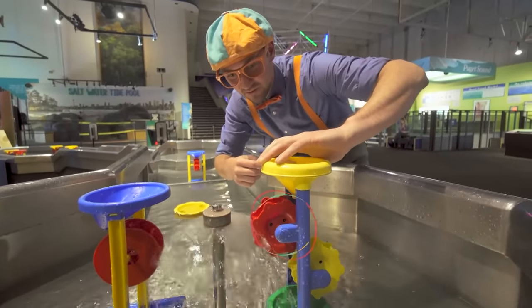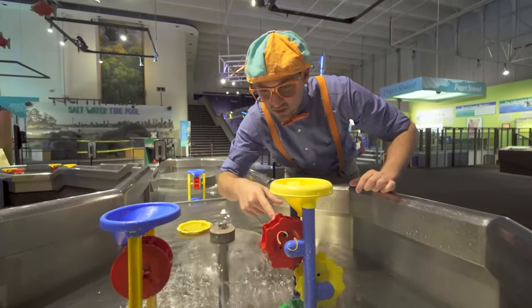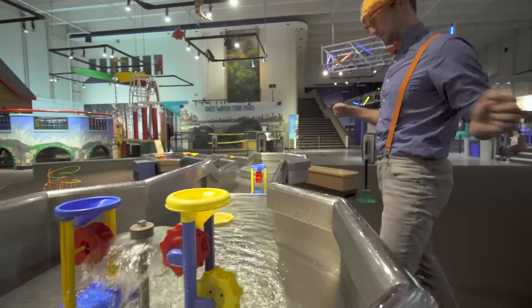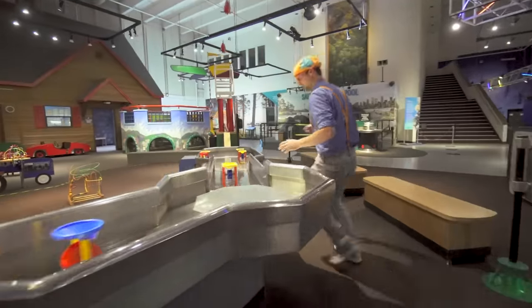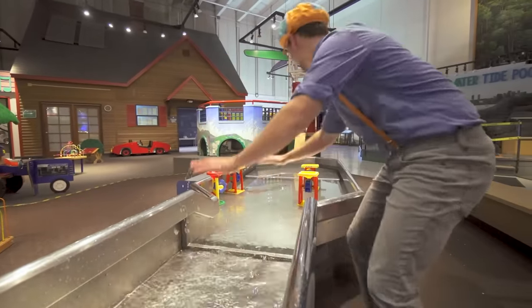Whoa, look. Both of these are going in circle, the red one and the yellow one. Ooh, come on. I love playing with water.